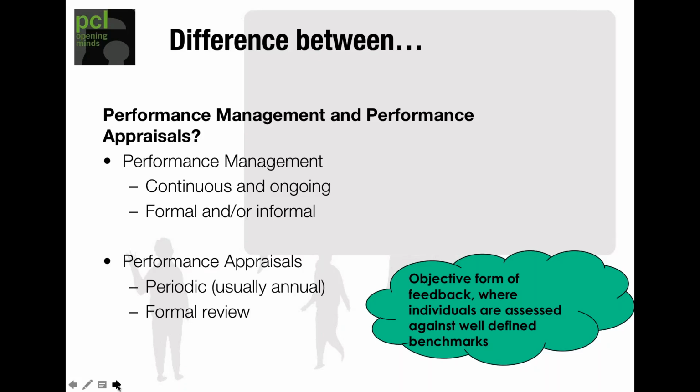What I wanted to be clear about is what's the difference between performance management and performance appraisal. Sometimes I think there's some confusion with this. So performance management is ongoing. It's something day to day. Managers should be feeding back and providing some sort of platform for feedback to employees. And that can be formal, but also more of an informal approach.